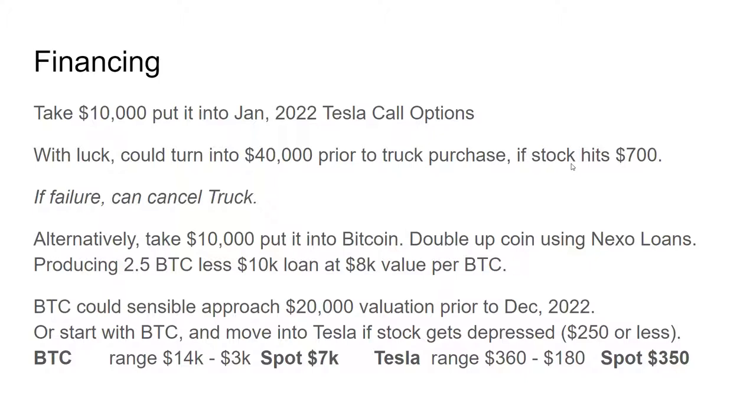There's a 50% reduction in coins coming up in exactly 6 months, May 2020. This rationing of coins usually drives the price through the moon, the same as rationing oil. If OPEC cuts production by 50%, then the price per barrel logically goes up. While it's not exactly the same, there is a good potential that Bitcoin could one day return to $20,000 valuation prior to December 2022. And therefore, your $10,000 could arrive at $40,000.